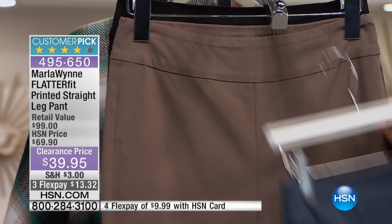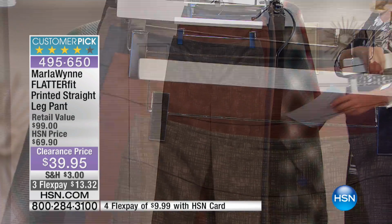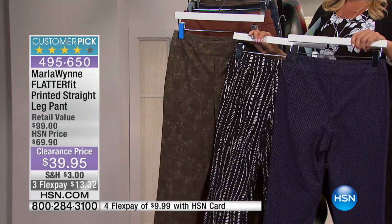I know our sizing is best on the prints, so let me show you the prints again. That's the one. We have 3 prints that are available, and our best sizing is gonna be in these 3, okay?